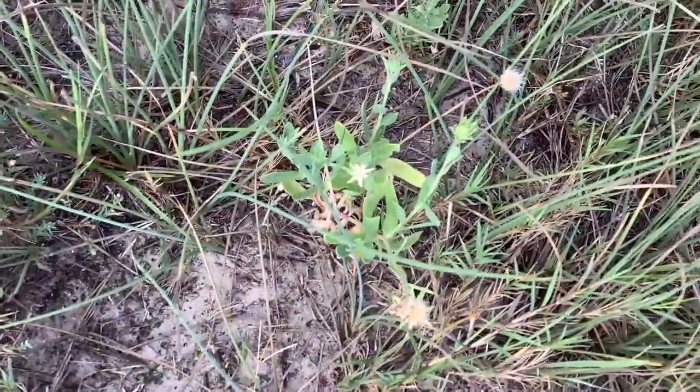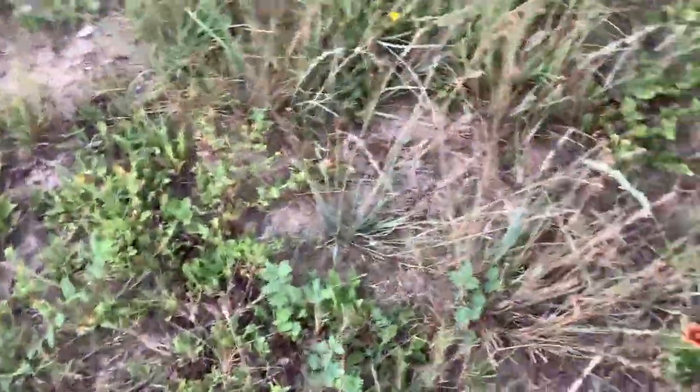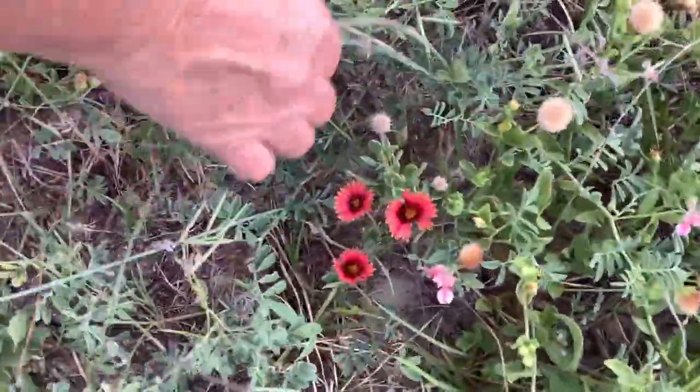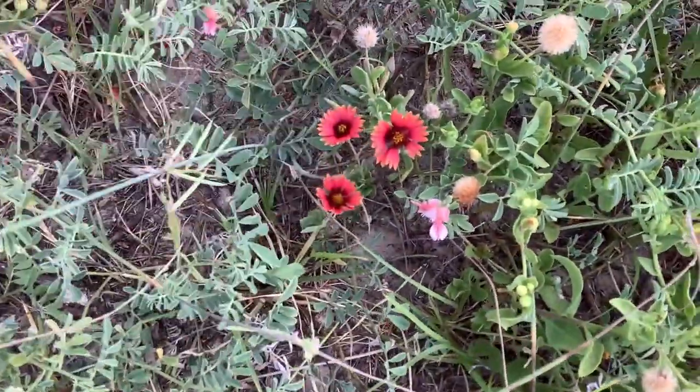Oh, this is Gaillardia. This is just the Gaillardia fire wheel. There's some that are really red. Oh, yeah. I was talking about the ones down here on the beach and even in Galveston, there are almost no yellow tips on them.